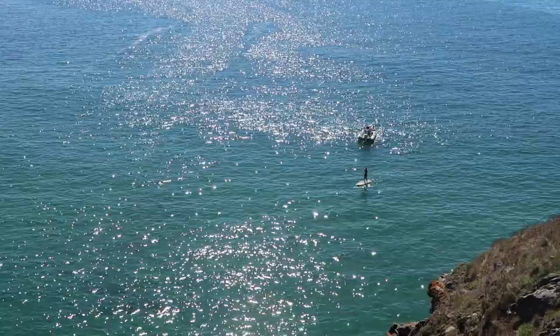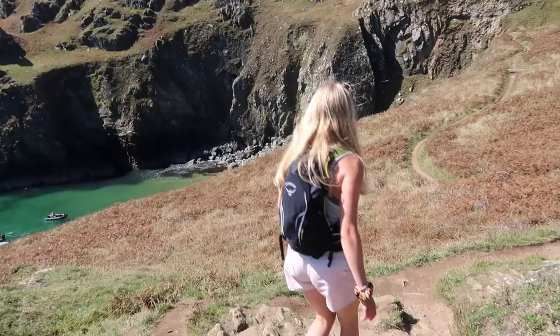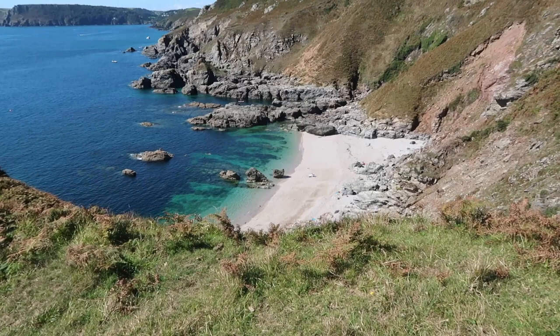And we don't think this is it. No? No. Not based on your map from earlier, no. Looks like the white shingle.